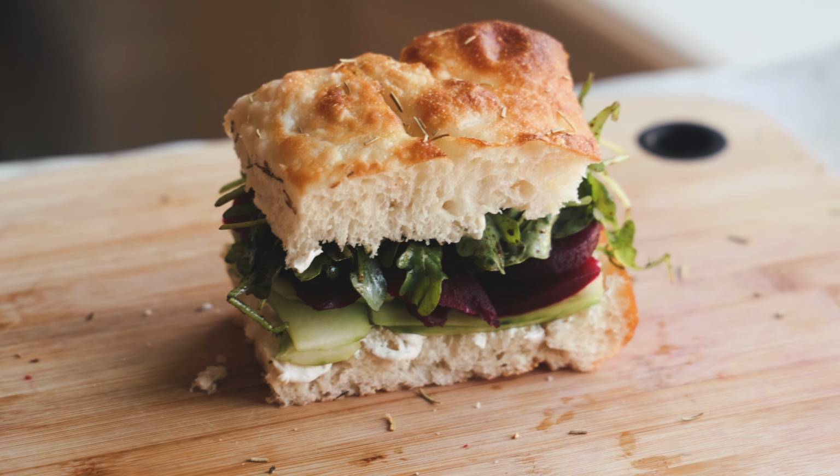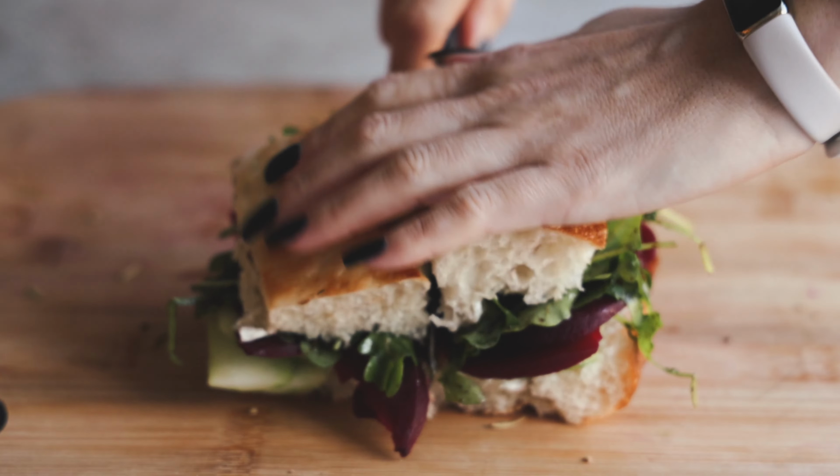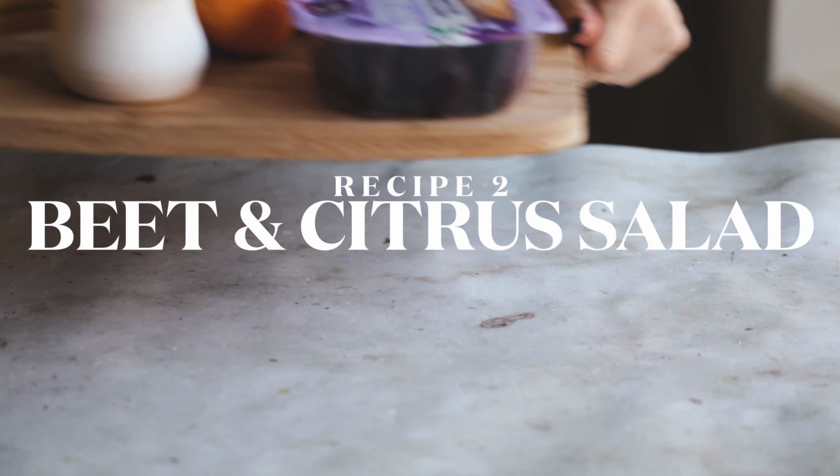And if you're somebody who is new to eating beets or doesn't know how to eat beets, put it in a sandwich. They're delicious. Beets are like sweet and tangy and they're really good. So look at the inside of that, yum.